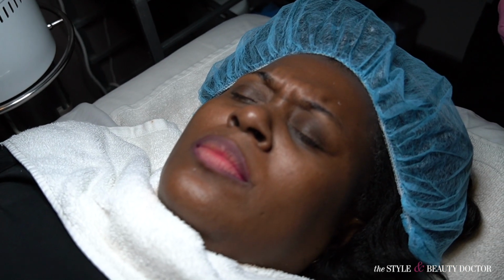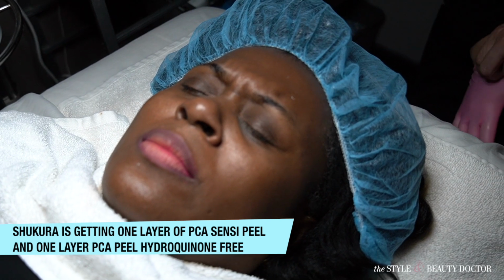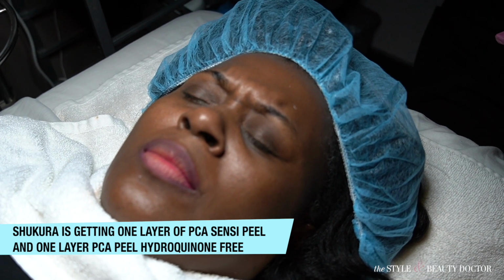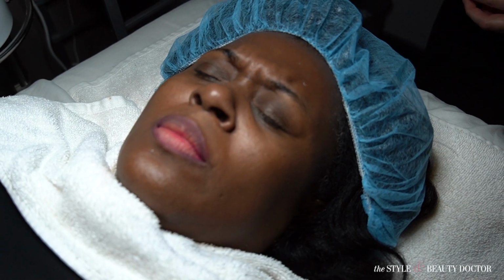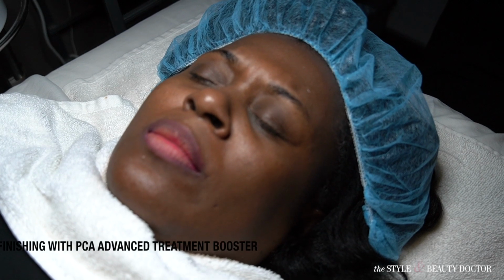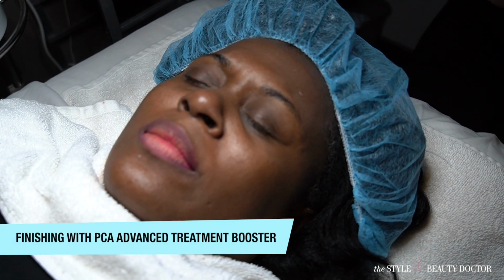But today we'll just do one layer of Sensi, one layer of PCA hydroquinone free. Why I'm opting for hydroquinone free is because it's a great brightening product which is safe on darker skin. So that's a great combo of different acids and brightening ingredients. And then we'll finish with advanced treatment booster, which has retinol in it, so it's some nicer extra exfoliation.